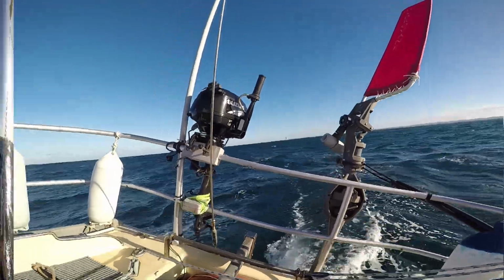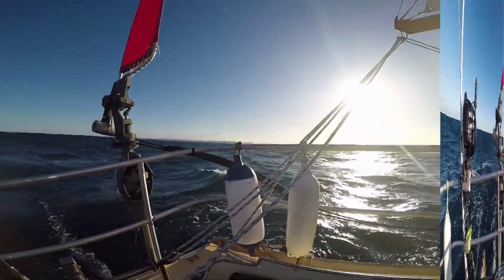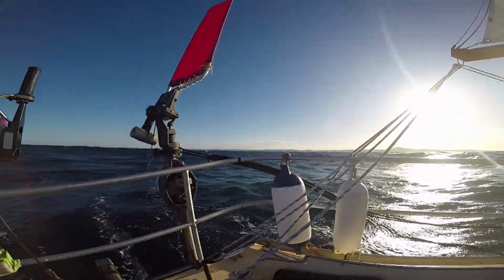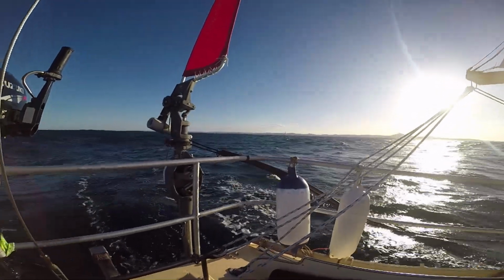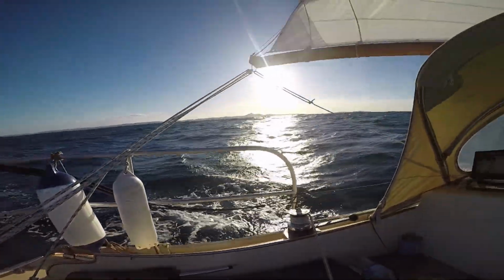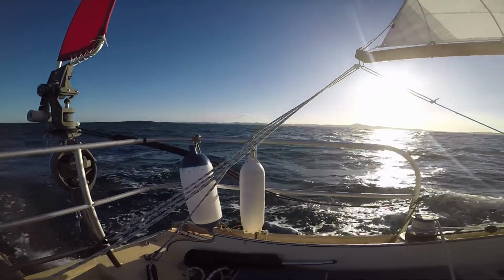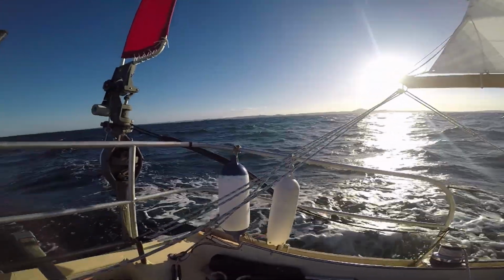But I'll show it to you in a minute. Catamaran didn't pass quite as close as I thought he would. He's off there in the distance. It probably looks a long way away, but he's actually not very far away at all from us. Over there is Yamba, and I don't think he's going into Yamba. He may be just coming inside us and continuing on up the coast like we are.